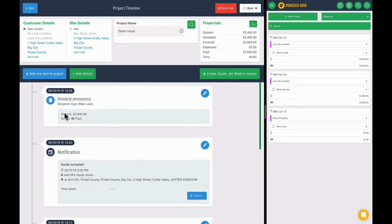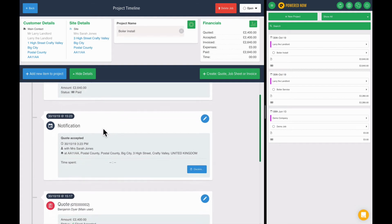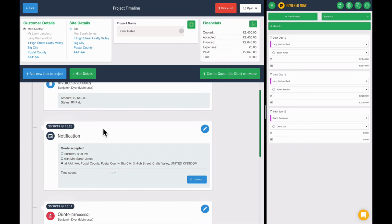Everything here is private, only you or your staff see it. And if you've got staff and you're adding them into Powered Now, you can actually hide some things from them in the projects as well. So maybe you don't want your engineers to see your pricing, but you do want them to see the information about the quote. You can do that.